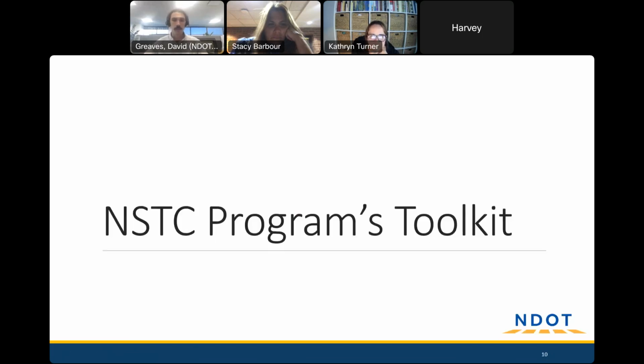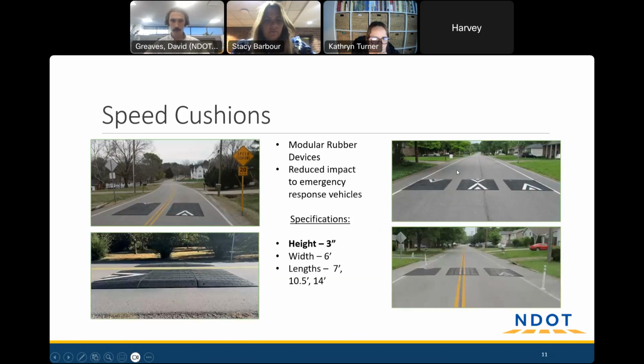Next, we're going to talk about some of the tools we have in the toolkit. But before we dive into that, I want to pause and just see if anyone had questions about what we've covered so far, or really any other points of discussion. I was going to say, I don't. All right, we will keep on rolling.